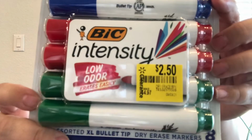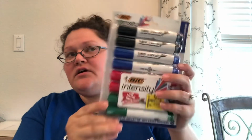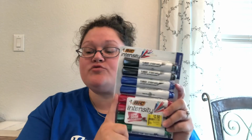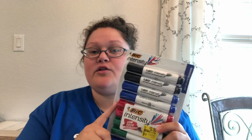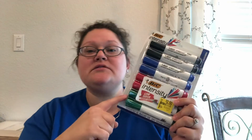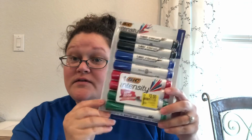So this was normally $4.97, and I got it for $2.50. They did have the 4 packs. I know a lot of people do put dry erase supplies in their boxes. They'll put boards, or there's dry erase paper, dry erase stickers, and they include pens with them. So there were Pen and Gear, which is Walmart's brand, 4 for $1, which is technically more affordable than this.